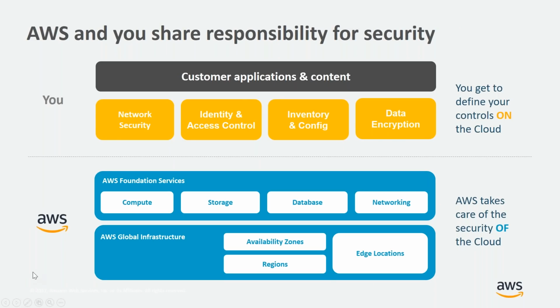So when we talk about AWS, one of the really key things to understand is the shared responsibility model. When it comes to security on AWS, no one party is fully responsible for security. The customer has some responsibility and AWS has some responsibility. On the AWS side, we have responsibility for that global infrastructure, the physical facilities where the infrastructure that runs AWS is located all around the world, as well as those foundational services around compute and storage and database and networking. These are kind of the core things that AWS has responsibility for when it comes to security.